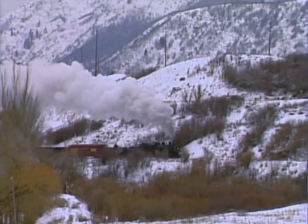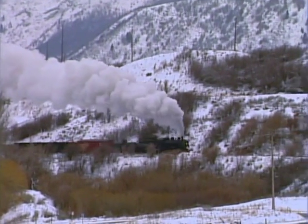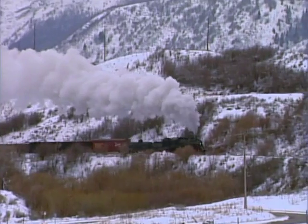The first 3 miles out of Vivian Park are quite winding, with grades over 3% in stretches.